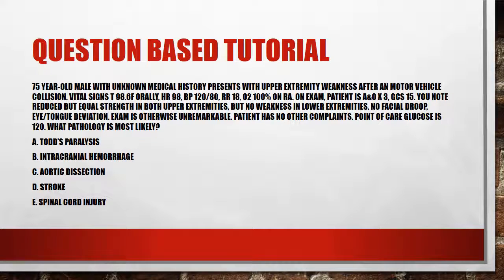What pathology is most likely here? Todd's paralysis, intracranial hemorrhage, aortic dissection, stroke, or spinal cord injury. So, with a history of trauma, we suspect more likely intracranial hemorrhage. Could be a traumatic aortic dissection, or more likely a spinal cord injury. And in this case, it is a spinal cord injury.